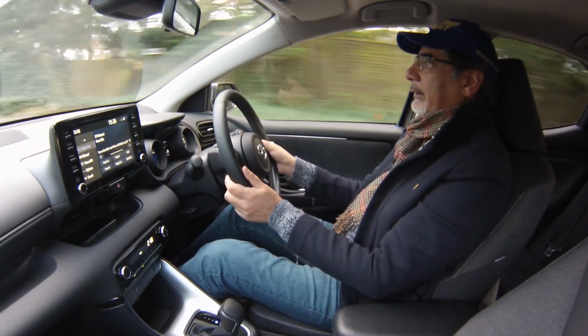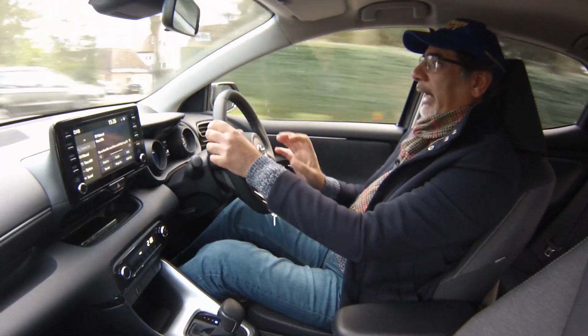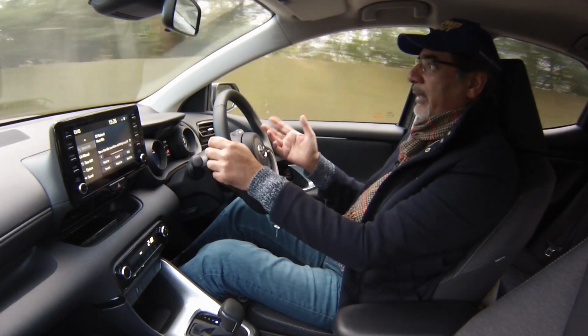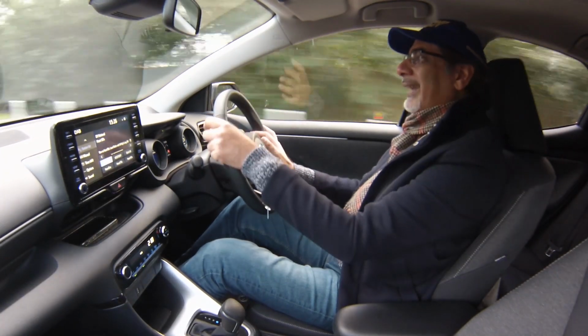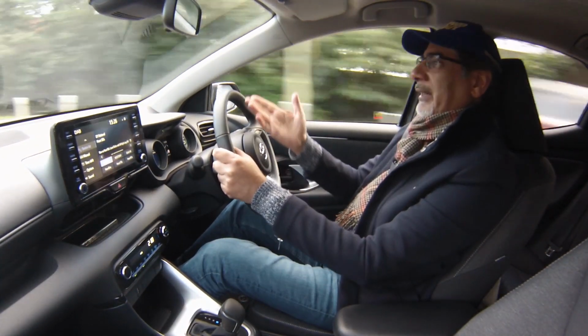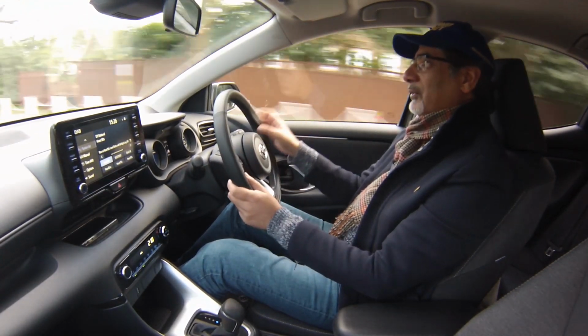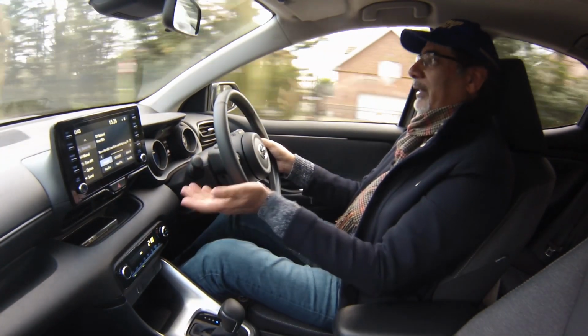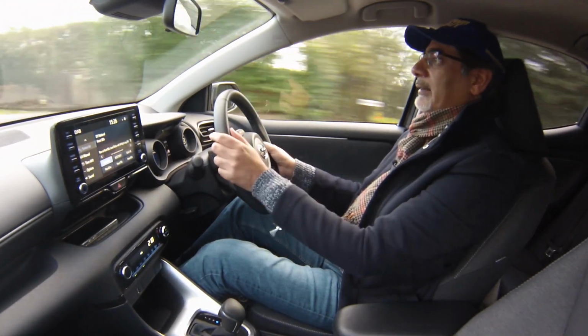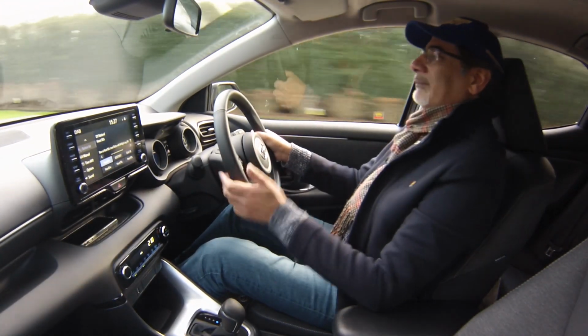One thing I will say is that perhaps it's not quite as sharp on the turn in as you might expect a little car like this to be, but again, we journalists, we get into every car and we expect the cars to be sporty and engaging to drive, but sometimes they're not. They're designed to a remit. They're tuned to what they think their clientele or their customer base should be.